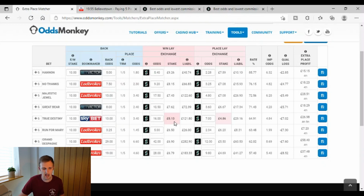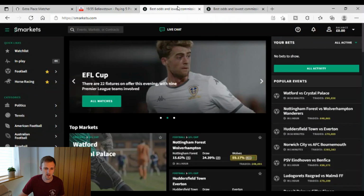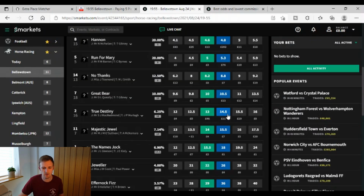So here we can see £8.13, if it's a back stake of £10 each way, with the back odds there of 13.0. We want the win lay odds to be 16 and then £8.13. We can see there that the odds have changed for True Destiny down to 14.5 there.